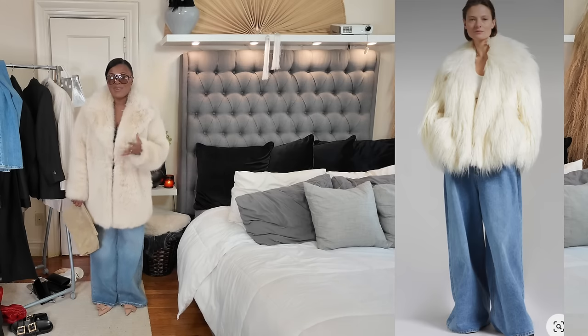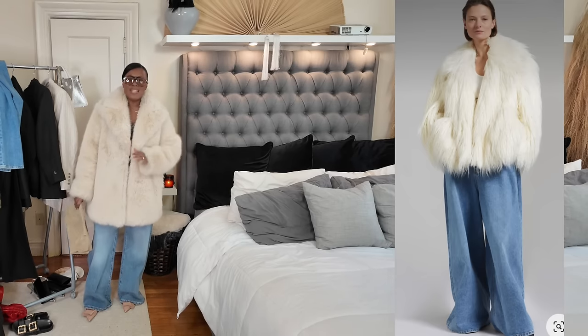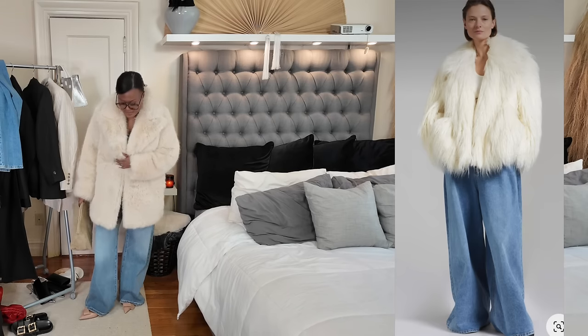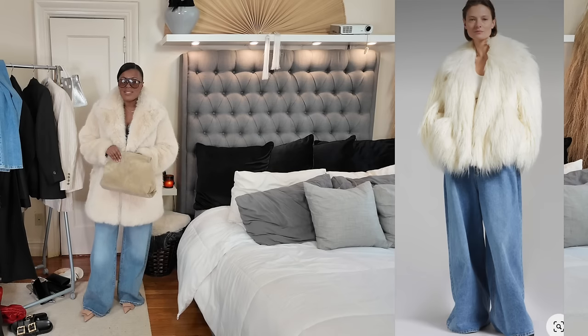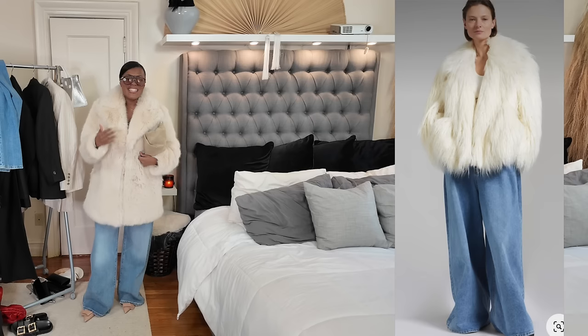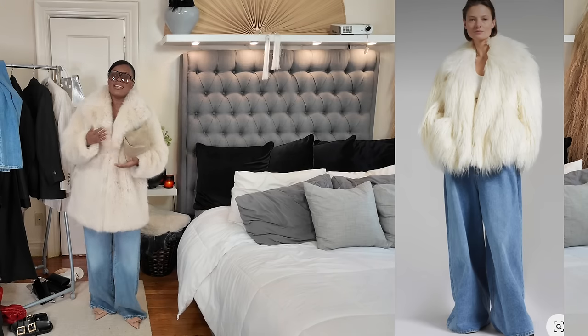But at the same time, you guys, I had this coat. And eventually I said to myself, you don't need it. All you have to do is wear what you have. And now after I've gotten these clearly need-to-be-hemmed jeans from Good American, and I have this coat, it's a very similar look, right? I really didn't need that Frankie Shop coat because it's a very similar look. I mean, honestly, it's just as fabulous.